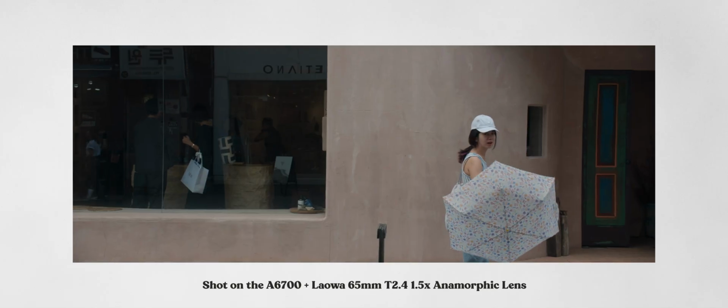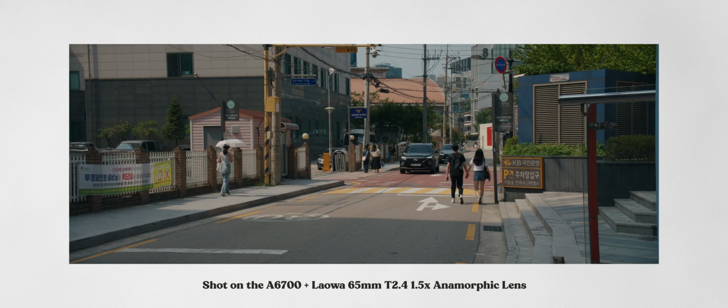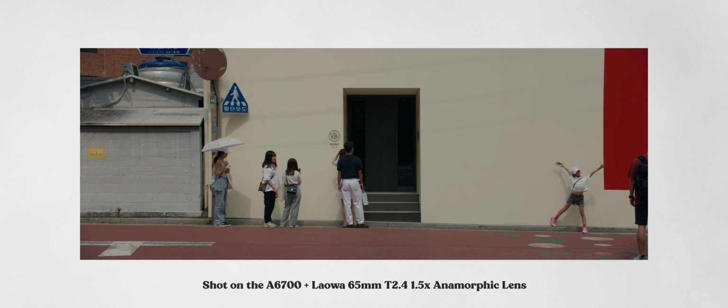I actually love the look of the Laowa Nanomorphs, especially the 65mm. Such a great focal length, and it has pleasing looks. The highlight roll-off is just so smooth, and I feel like I'm shooting with a high-end cinema camera with the Sony a6700 with this lens. So I'm very, very happy with the results, and I love how the Nanomorphs look, especially on the a6700.